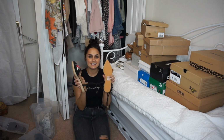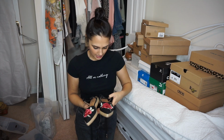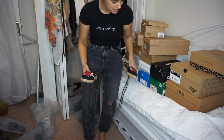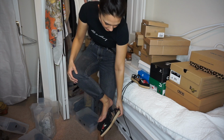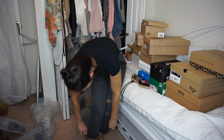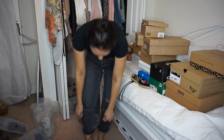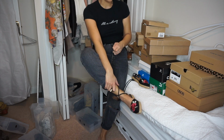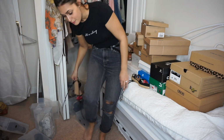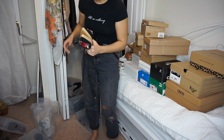So I bought these in the sale on ASOS, and I think they're super cute on, but they're so difficult because you can't bend your feet. But I feel like they're so pretty that they were worth buying. Well, I thought they were, although I haven't worn them. They look so cute on, but I've never worn them, so I'm going to get rid of them. I'm going to sell them because they're brand new. But someone else would love them, I'm sure.